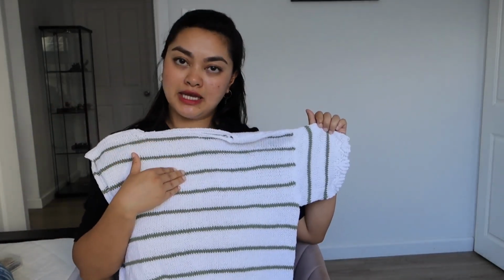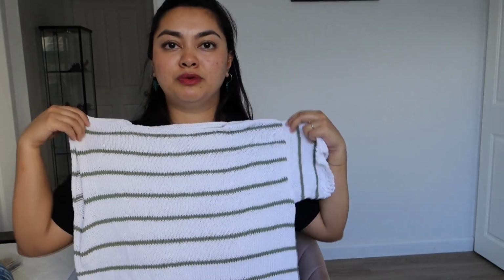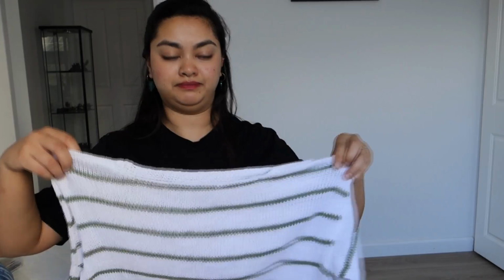But considering this is the second time I was knitting it and I sort of knew what to expect, it's been smooth sailing. I really appreciate the customizable sizing because I do like a looser arm cuff. Sometimes the arm cuffs are really tight, and it's quite a straightforward pattern. So even though there's a bit of instructions, it's easy to knit.